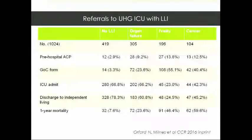When I say half had a goals of care form, I don't think we should ever mistake having a goals of care form filled out as being the same as having patient-centred care, because, as hopefully I'll show you a bit later, you can easily tick the boxes without ever having asked a patient about what matters to them. I think that's what happens a lot.